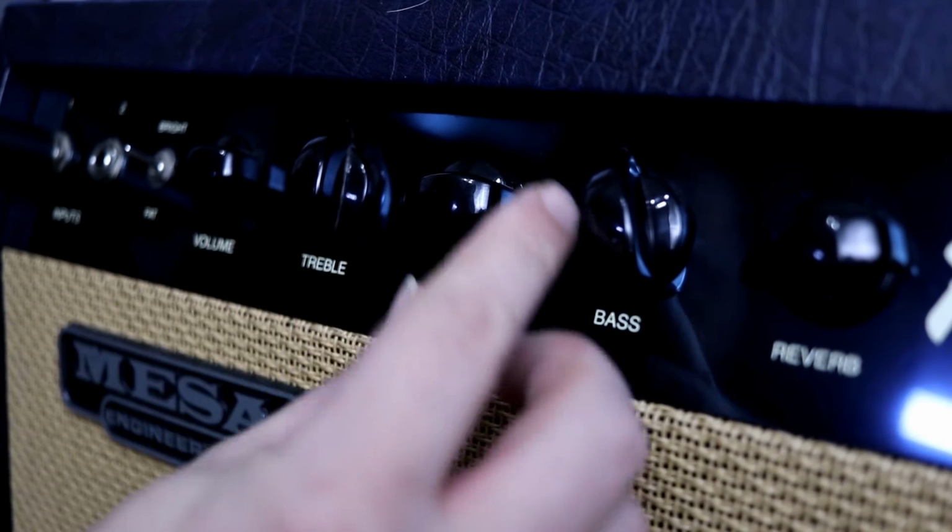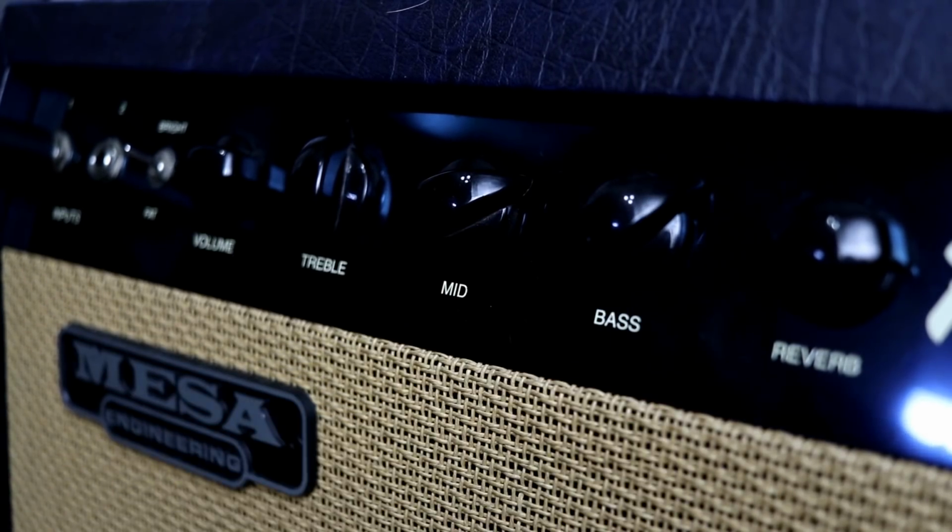Now, number one has to be the amp's EQ section. This is the most important and essential tool we have as guitarists to shape our tone. Once you master your amp's EQ section, you can literally throw every aspect of the guitar away. Certainly the Tonewood, but a lot of other aspects as well. Because once you master your EQ section, you can literally make your guitar sound like anything you want.